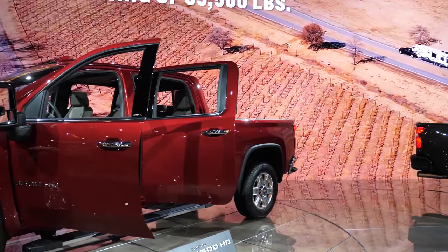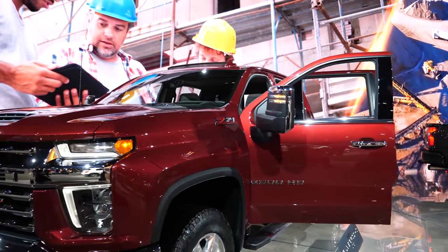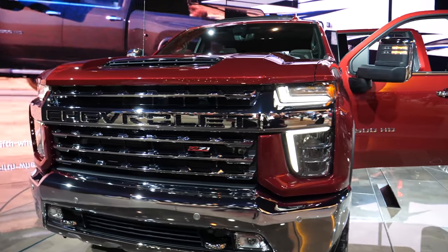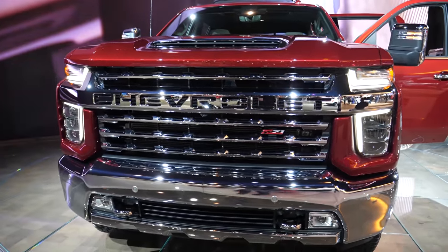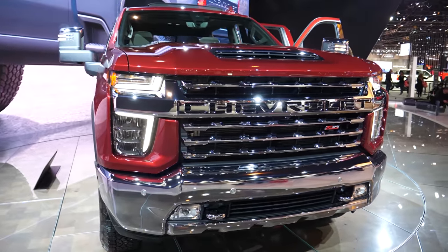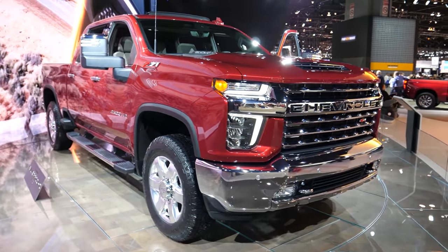Now, in addition to that, our Silverado HD was redesigned with customer-focused trailering technology, which includes the larger, more functional door-mounted trailer mirrors. In addition to that, you have more perimeter lighting and, of course, an integrated bed step and a larger corner step that makes getting in and out of your cargo box quite easy and convenient. But, of course, it didn't just stop there.